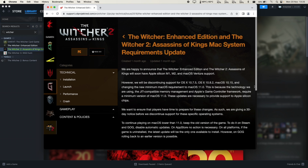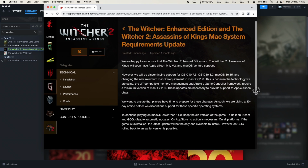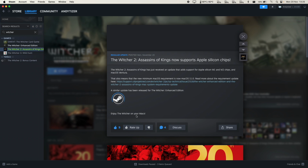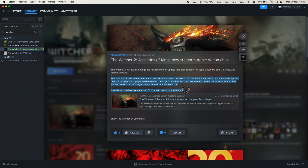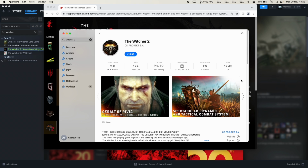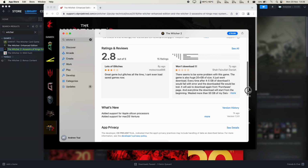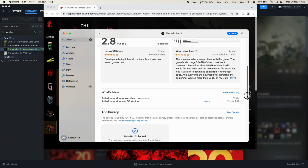So not only do we have updates for JIT memory and Apple's game controller framework, the game also gets updated support for macOS Ventura as well as M1, M2 and M3 chips too. This comes as a free update. You don't have to purchase the game again if you already own it. You can get The Witcher 1 and 2 on the Mac App Store, Steam and also GOG.com as well.